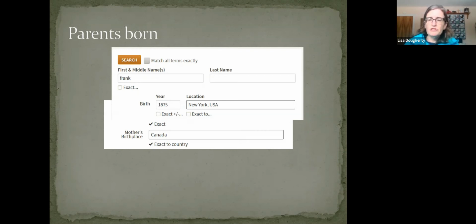Sometimes this works really well too if the person you're looking for had an unusual combination of parents. Now, often we see things like both parents born in New York or both parents born in Ireland. But if you have a combination, maybe like one parent born in Ireland and the other parent born in, say, Germany, that might be a fairly unique combination that might give you some information. So again, don't be afraid to use these different fields in different creative ways. It's about thinking of a way to use it that's not conventional, that's going to get you the information that you want.